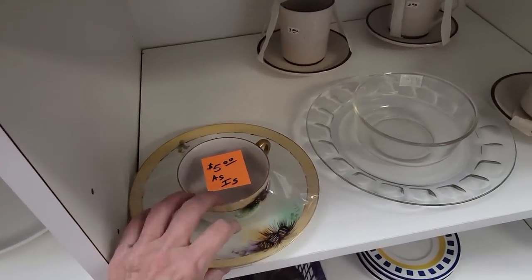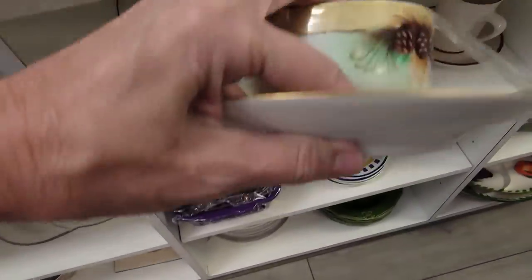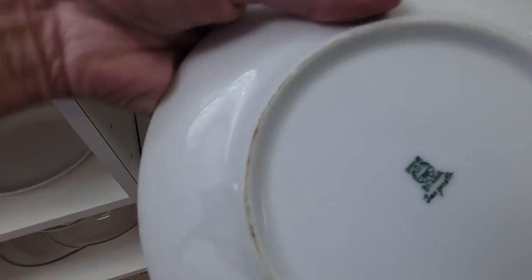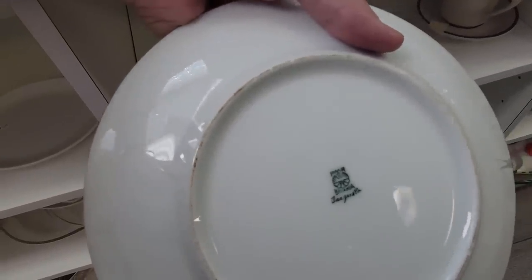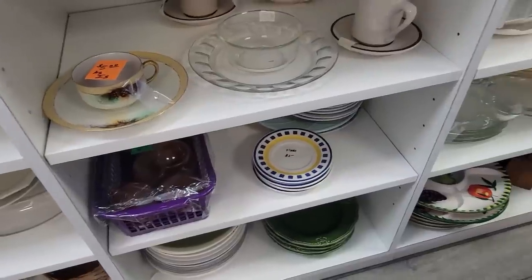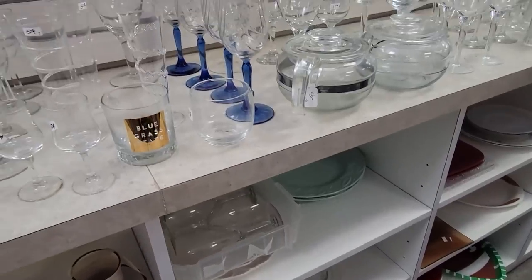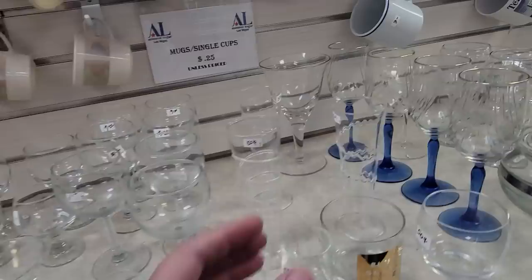I see a chip is what I see. But it's a pine cone Bavarian cup. Actually, it's not even a saucer. It's like a little dessert plate and cup. PMR Bavaria. I can't read the rest. That's really, really pretty though. I have a huge respect for this beautiful stuff. Unfortunately, as a reseller, we have to be picky about what we grab and make sure that it's something that we can move and not just keep around because we like it.